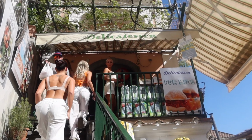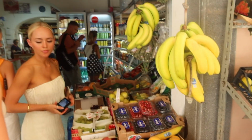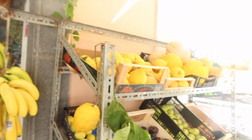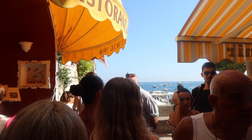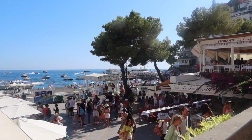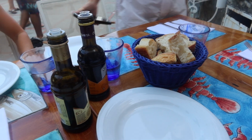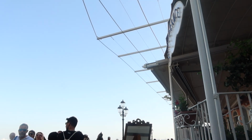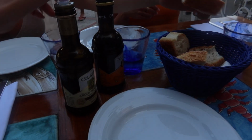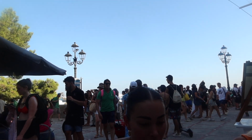Guys, this delicatessen is so huge. Emily! There's so many people getting on the boat out there, guys. I don't think you can see. This little restaurant here is cute. Down to a little dinner spot, guys. Bread. That just screams Europe. Cute little place we just come down to on the water. We didn't have a reservation, so we just stopped at a little place that we found.